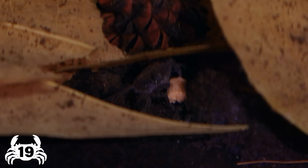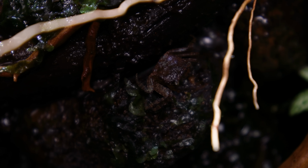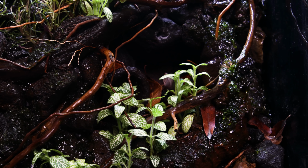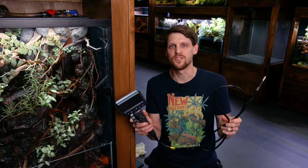Even with the lure of food, I only managed to locate 19 crabs. While that's more than the original 12, I knew most of the story was missing. I've seen much more on many occasions when caring for this setup day to day. They were just hiding in places I couldn't see, and if I had any chance to get a better picture, I'd have to take a different approach. That's why I got this borescope.